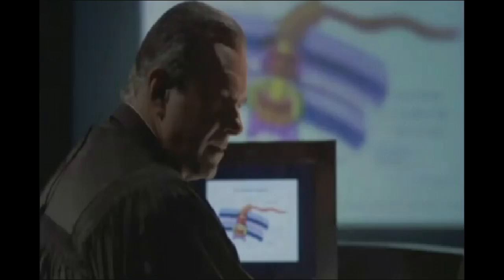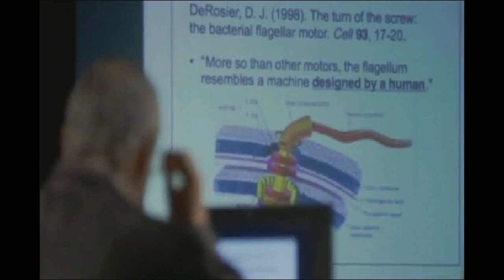Have other scientists acknowledged these design features of the flagellum? Yes, they have. If you could advance the next slide. In 1998, a man named David DeRozier wrote an article in the journal Cell, which is a very prestigious scientific journal, entitled The Turn of the Screw, the Bacterial Flagellar Motor. Now, David DeRozier is a professor of biology at Brandeis University in Massachusetts and has worked on the bacterial flagellar motor for most of his career.